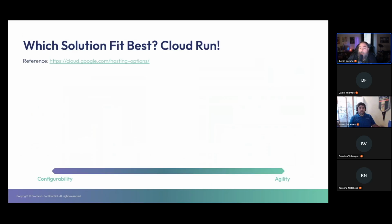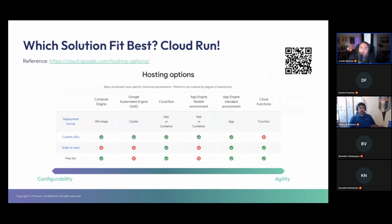One of the things I love to do, and there's this really great page over at Google Cloud, and feel free to snap a shot of that QR code and head over there and check this out. It kind of shows you options for where you want to host things. I'm showing just a very small snippet of this table they have, where on the right you have cloud functions, on the left you have your VM.